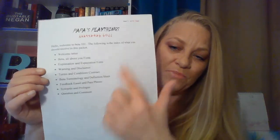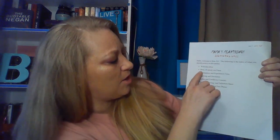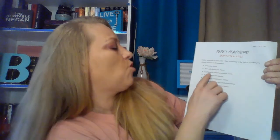that they did receive. So along with the beta packet, they also got this, which basically gives them a list of everything that was in the beta packet. So for instance, they would get a welcome letter, the beta all about you form, then the explanation and expectation form, then the warning and disclaimer, terms and conditions contract, beta terminology and definition sheet, feedback, email and passphrase, synopsis and prologue, and then a question and comment. So that's one of them.